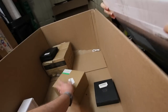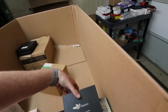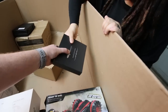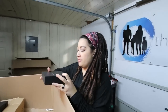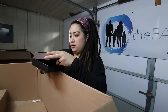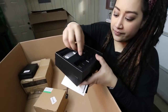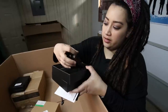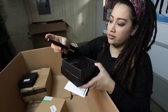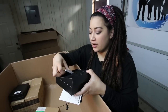What's underneath this box? Wireless guitar system. Guitara. You see what they did there? A wireless guitar? I guess it might be one of those things that you plug in for acoustic guitars. It is not. Ah. It is a transmitter that you can plug. It's like one of those, you hook it up to your amp, but it's wireless. There's two of them.